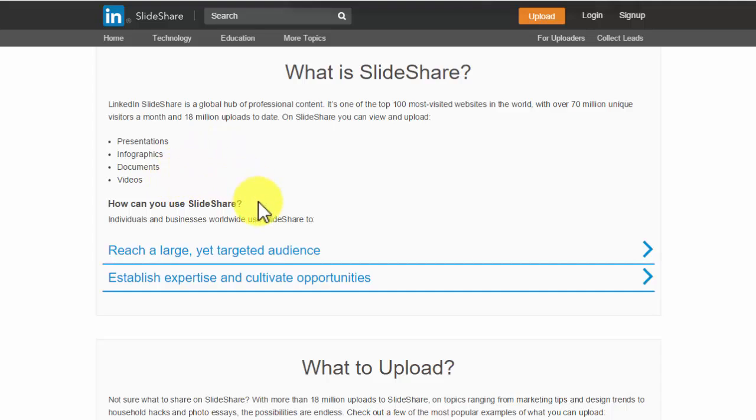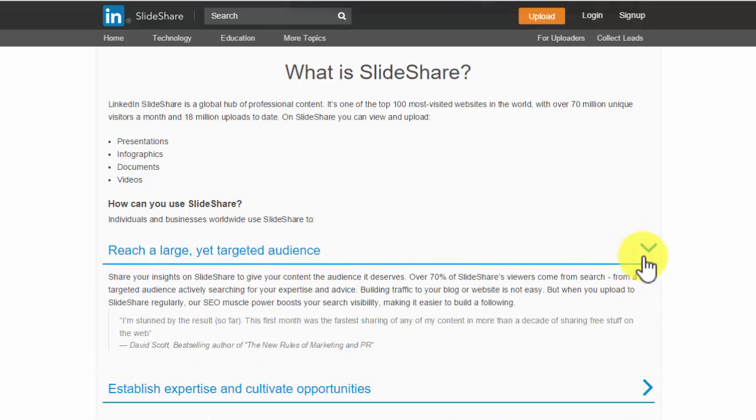How can you use SlideShare? Individuals and businesses worldwide use SlideShare to reach a large targeted audience. Sharing your insights on SlideShare gives your content the audience it deserves. 70% of your SlideShare viewers come from a targeted audience who actively search your advice and expertise.